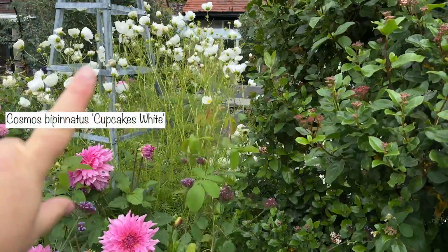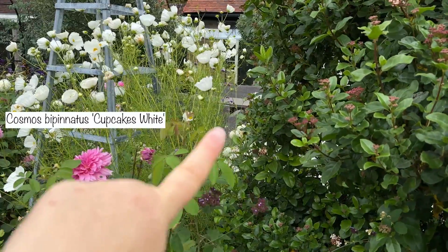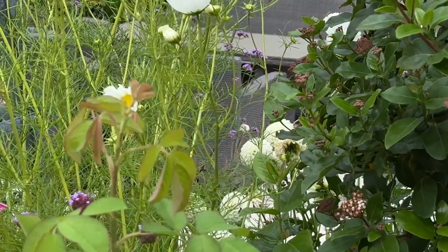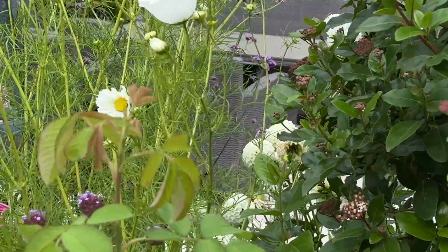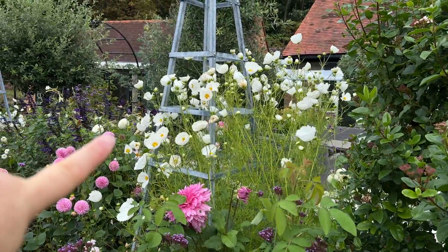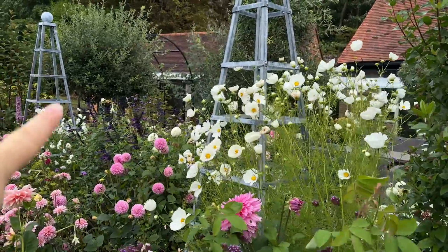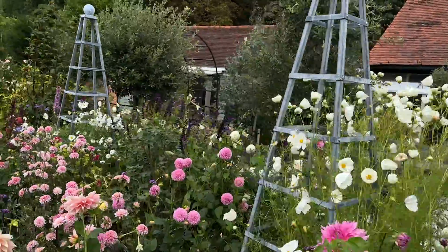This is another Cupcakes Cosmos up here, but this one is Cupcakes White, and directly behind it there is a white ball dahlia. We're going to have to go around the other side to see and pick that one actually. This is a double-sided bed. If we swing around, then hopefully we can see another white ball dahlia here. This one is Skelmersdale Jane, and then just the other side of this obelisk over here, there is another one. So let's take a look at Skelmersdale Jane.